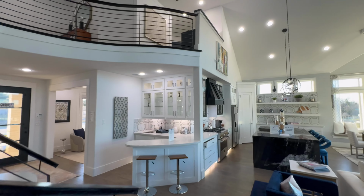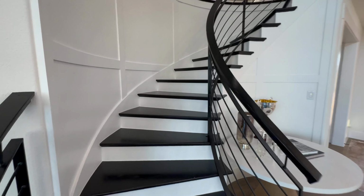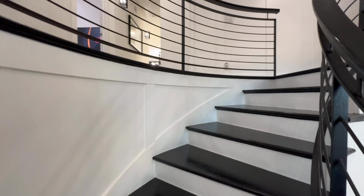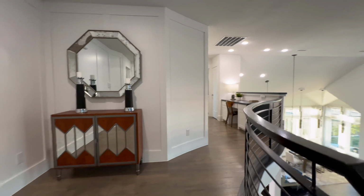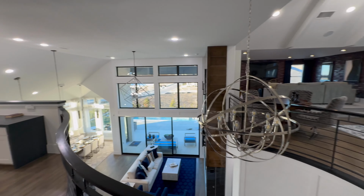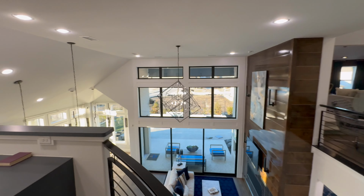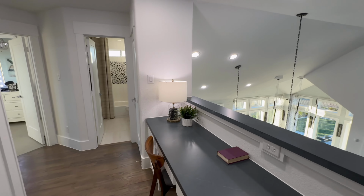And let's go upstairs, y'all. Look at this staircase. That's a beauty. Holy cow. And here we are. Usually that light's turned on. Sorry about that, y'all. Gotta find the switch over here. And here's a study desk for all those young scholars.